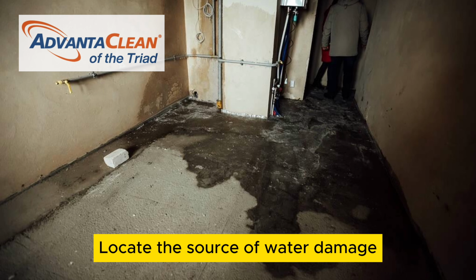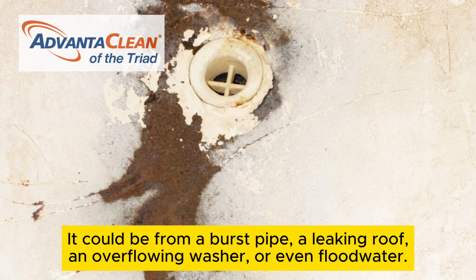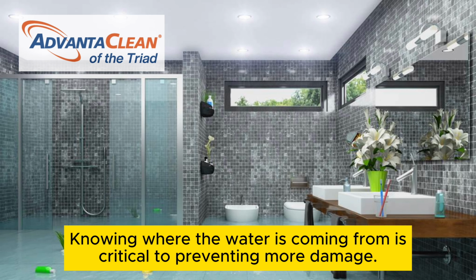Locate the source of water damage. The first thing you want to do is figure out where the water is coming from. It could be from a burst pipe, a leaking roof, an overflowing washer, or even floodwater. Knowing where the water is coming from is critical to preventing more damage.